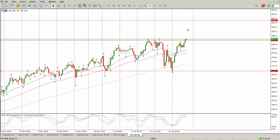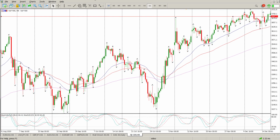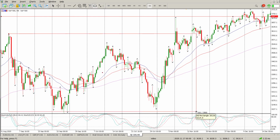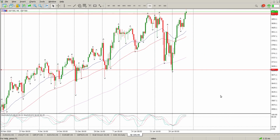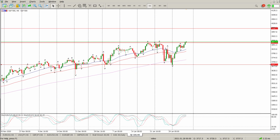But one of two things. We're either going to continue a little bit, come back, test it, and then continue up. And remember, we've got a few measured moves. We've got 4,000 as a bigger measured move from this trading range that we had here. This massive one here. So that measured move is still on the cards. And now we have another one, which basically is right over here.